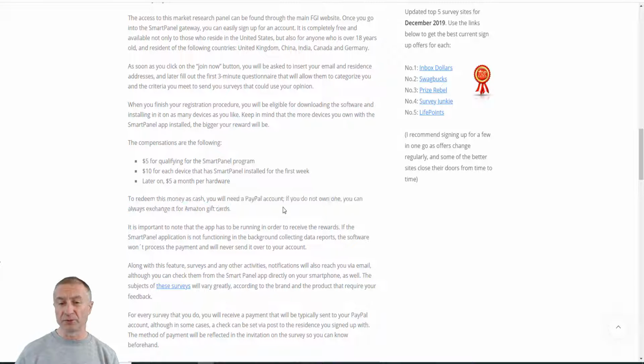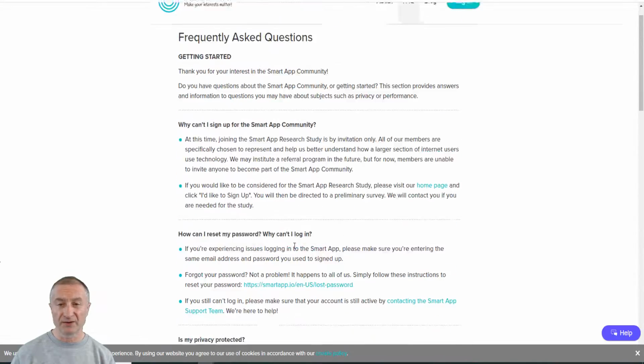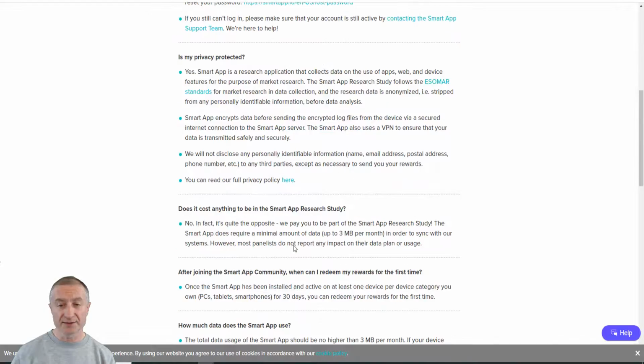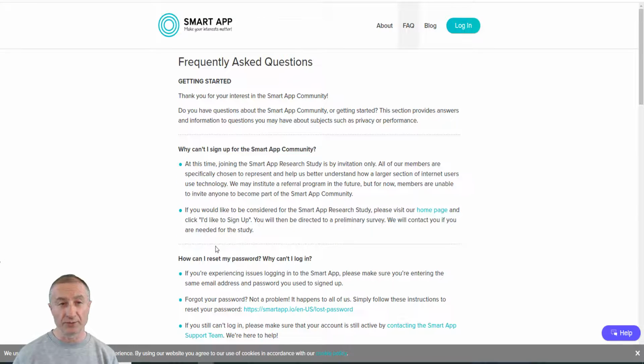Of course, we're talking about PayPal money here. And of course, if you don't want it, you can actually pick Amazon gift cards there as well. So have a look at it for yourself here. Have a look at the details. Do sign up and hopefully you can qualify to get started with this.